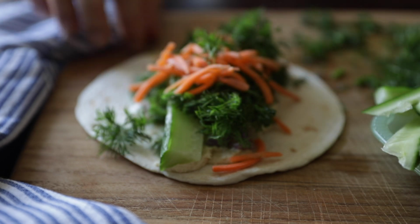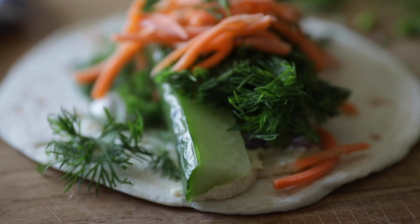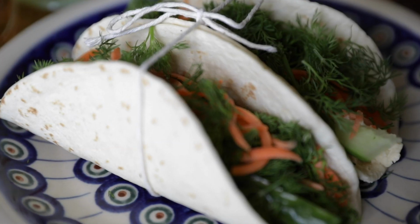And then as a finishing touch, I added just a little bit of lemon, and this was so good. I cannot wait to make this again. I'm literally about to make it right now after I finish editing.